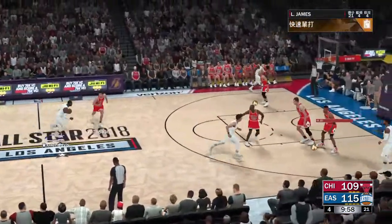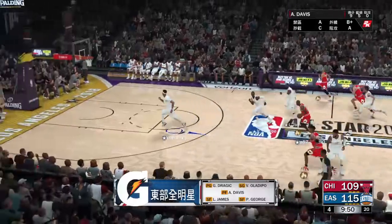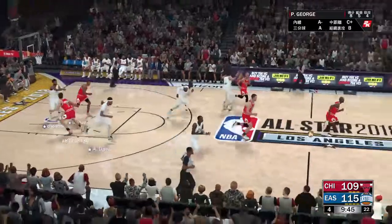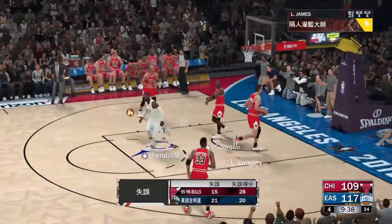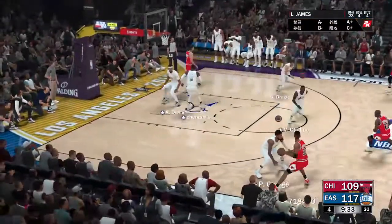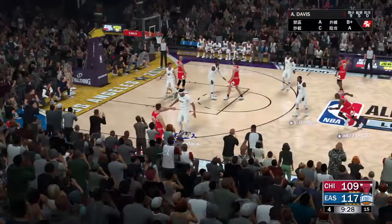Here are the East All-Stars. 6-point lead. Dragic is out there with Oladipo. Then it's Paul George. Then it's LeBron James. And it's Davis at the 5. That's the 5 out there for the East All-Stars. There's no question that James is one of the best dunkers ever. A forceful finisher who loves showing off his athleticism. And the foul on Victor Oladipo. That's his first foul.